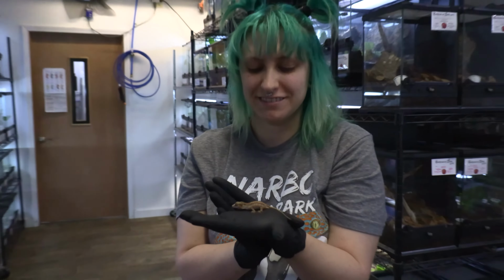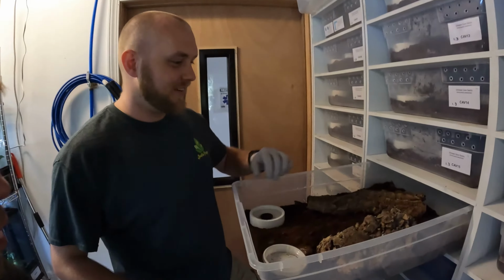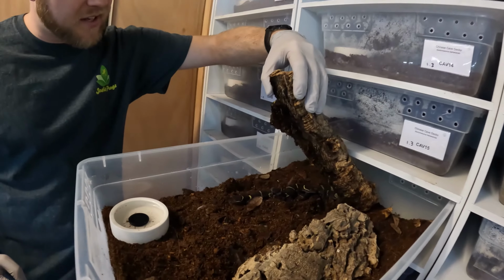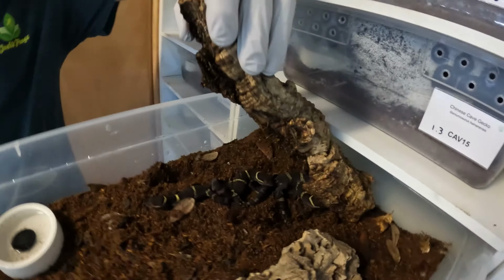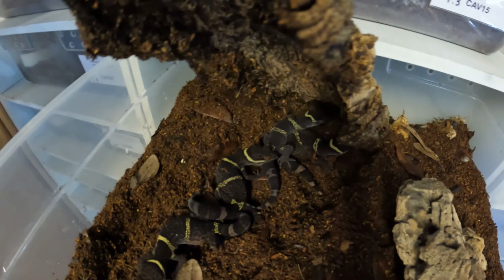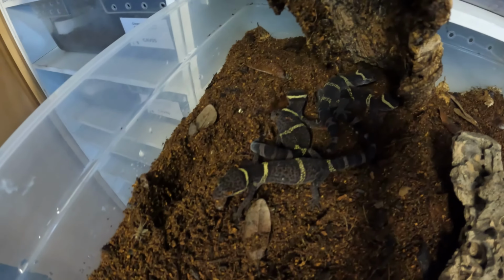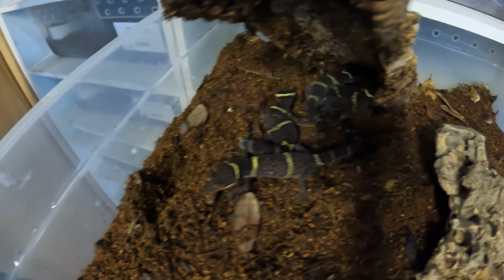All right, guys. Now I'm hanging out with Nick. Nick, you got some cave geckos? Oh yeah, we got some Chinese cave geckos in here. There's 4 of them in here. There's 3 females to 1 male. They all seem to do pretty well. They're kind of blending in there a little bit, but they all kind of like to hide. They choose the same spot most of the time, so they all just hang out together.